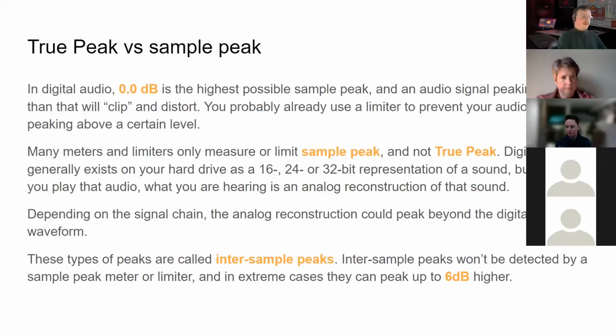So True Peak is sort of defined in opposition to something called Sample Peak. So in digital audio, 0.0 dB is the highest possible sample peak. That is the loudest that your audio can peak. Where the volume peaks, it can't go any higher than that. An audio signal that peaks higher than that is going to clip. That's something called clipping. And when audio is clipping, what you'll hear is distortion.